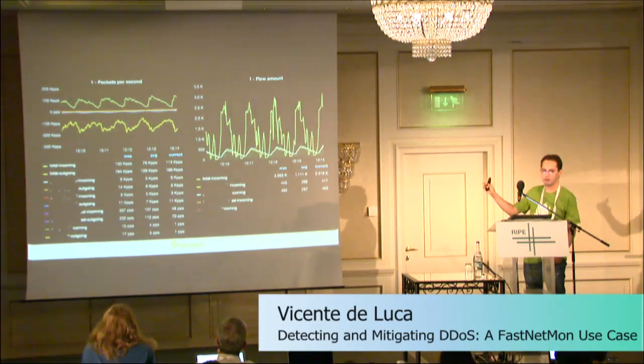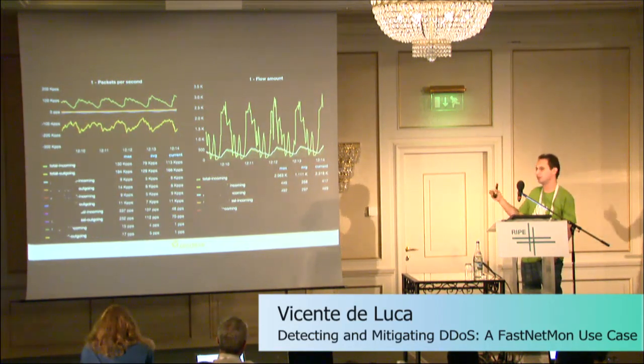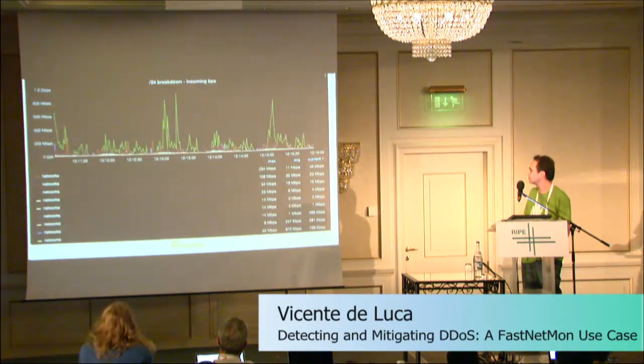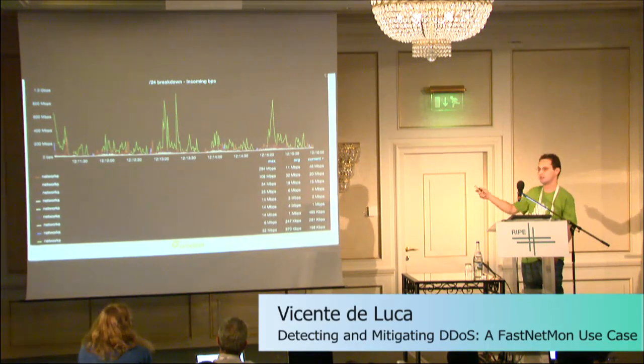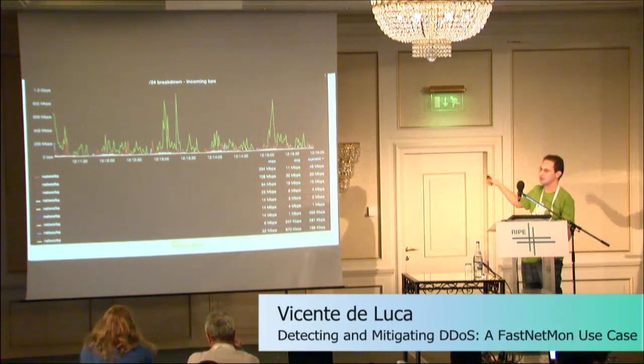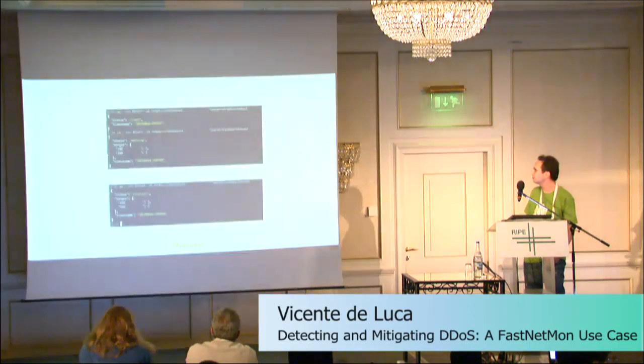Here is an example of traffic without an attack. The tool is useful for seeing traffic behaviors related to BPS, PPS, or flows. It's not only for DDoS detection, it can be useful for other stuff as well. You can also have a /24 breakdown. So if you have like a /20, you can have the 16 /24s and see which one is spiking. This is really good for isolating spikes and seeing who is consuming.